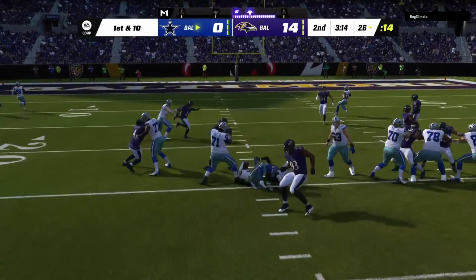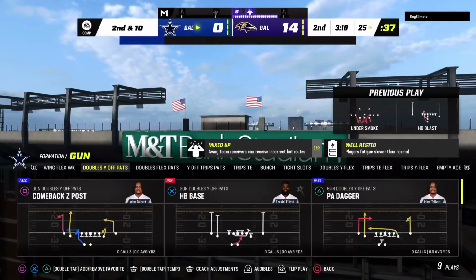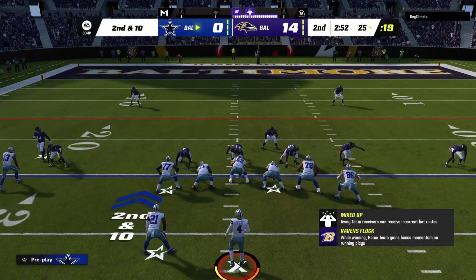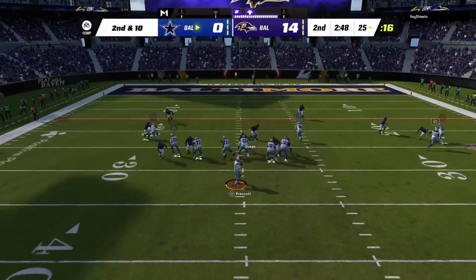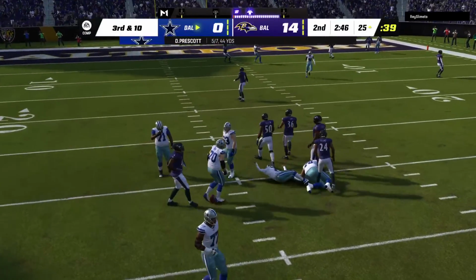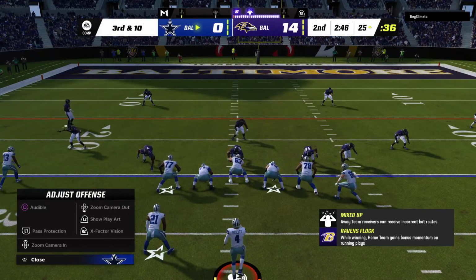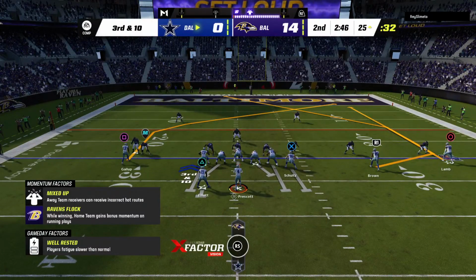They'll go with Pollard here on first down. And boy, this defense again really making things tough on him as they stop him for no gain. So after the run for no gain, here's 2nd and 10. They'll try to throw now. Prescott. And he'll be hit as he releases it, and that'll fall incomplete. Here comes the 8th play of the drive, and they need a full 10 yards on 3rd down.